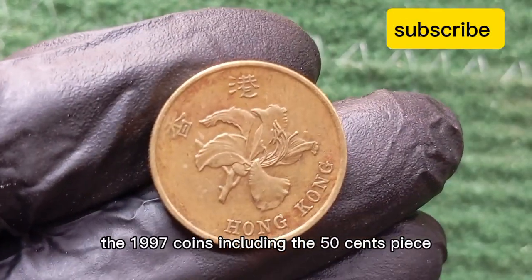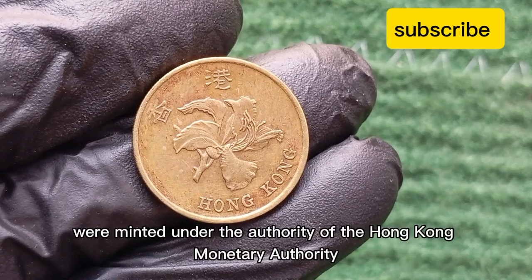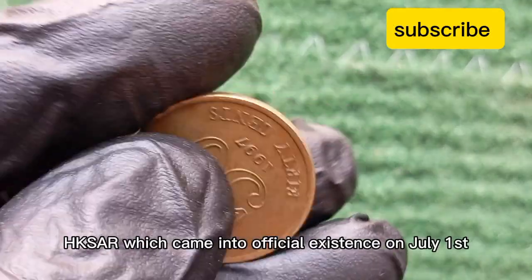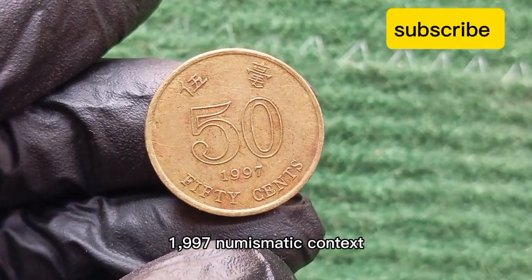The 1997 coins, including the 50 cents piece, were minted under the authority of the Hong Kong Monetary Authority, HKMA, and the government of the Hong Kong Special Administrative Region, HKSAR, which came into official existence on July 1, 1997.